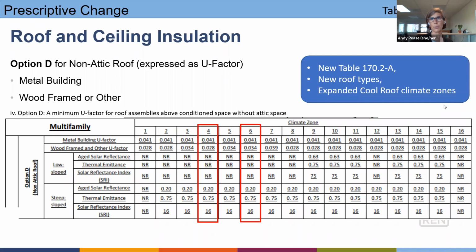Yeah, great point. And then interestingly, when we were talking about bringing over some of those low-rise residential requirements, we think in R values, but now for a roof that doesn't have any attic, it's a flat roof. Now, just pointing out, we're switching to U factors. And so that's one thing for the architect.